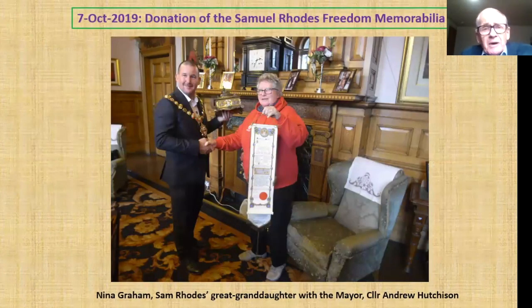Right, and so we come to a new idea which has been instituted by the present council and the mayor, Andrew Hutchinson, the mayoress Rachel Kennedy, where the idea is to set up memorabilia within the town hall to give some idea of its heritage. And this is one such occasion. There have been others recently where Nina Graham, the aforementioned Sam Rhodes, presented Sam Rhodes' Freedom Casket and his Freedom Scroll. And you can see here Nina with Andrew Hutchinson.